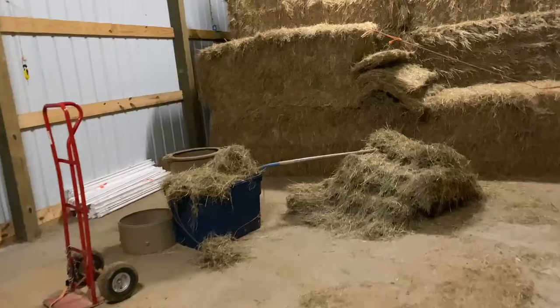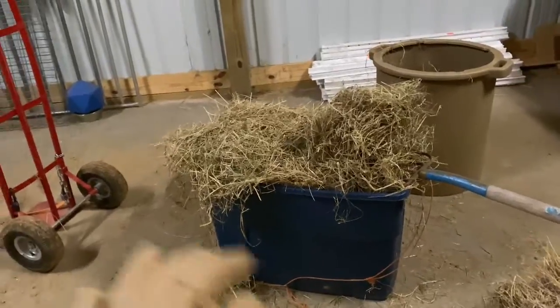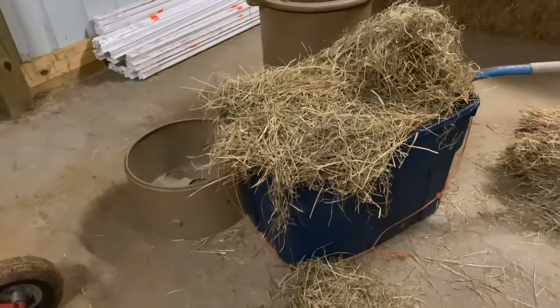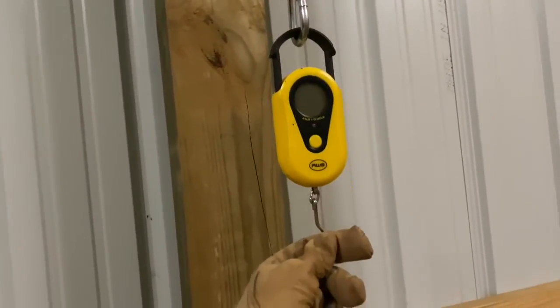So I'm going to show you real quick how I've been doing this. I'm using this Tupperware container and a baling string, which farmers and horse people know all over the world that baling string can almost fix just as much as duct tape. And I've got my little scale because I've been weighing it out. This is just a fishing scale that I've been using, and it's working pretty good so far.